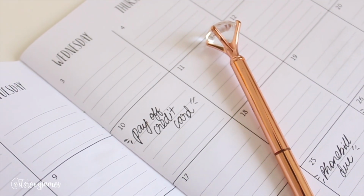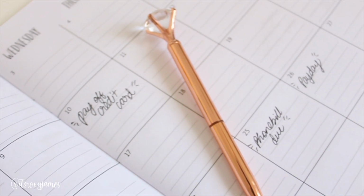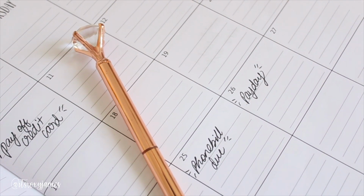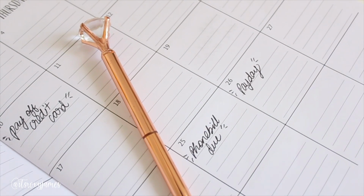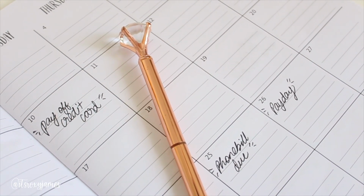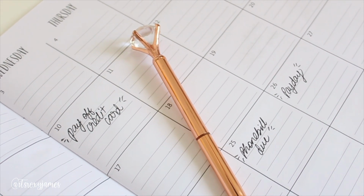The first way you can use your monthly planner is kind of like a financial planner. It's basically where you're going to be tracking your payments and when bills are due. So this is a perfect way you can keep track of all your bills that are due. So that's like utility bills, lights, phone, electricity, etc. You can also use it to track your credit card payments, when you have to fill gas in your car, as well as of course our favorite day, which is payday.